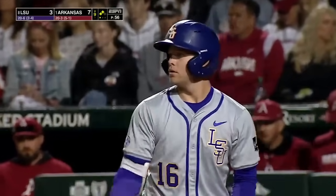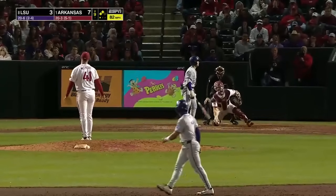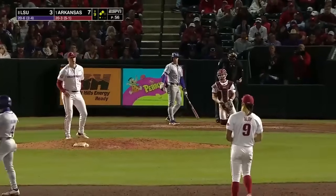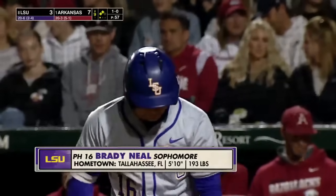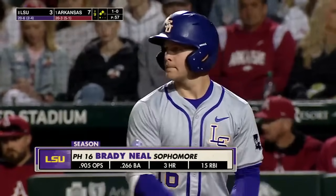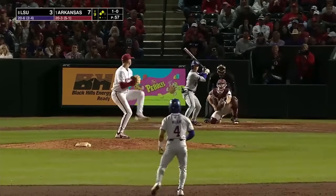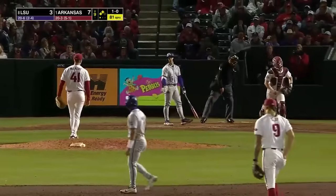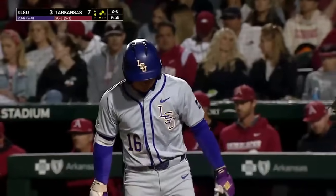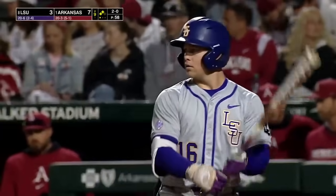And after talking with the Arkansas staff pregame, the real stress comes once you get to that three hole. It's not just Tommy White, but that entire trio. Three home runs on the season for Neal. Two and all. Neal is 0 for his last 15 in conference play. 0 for 10 in the Mississippi State Series, 0 for 5 with a couple of K's against Florida.